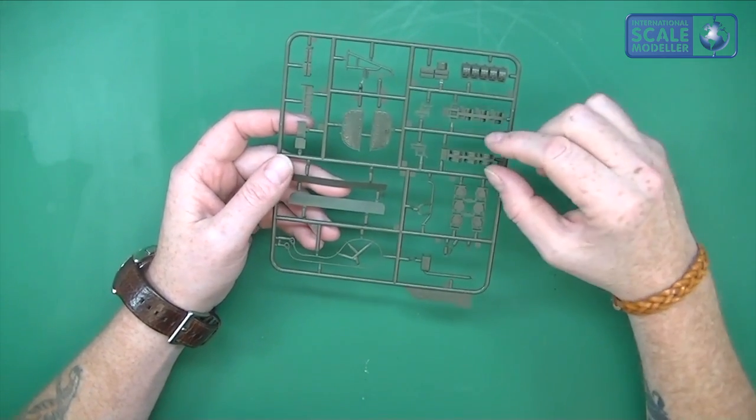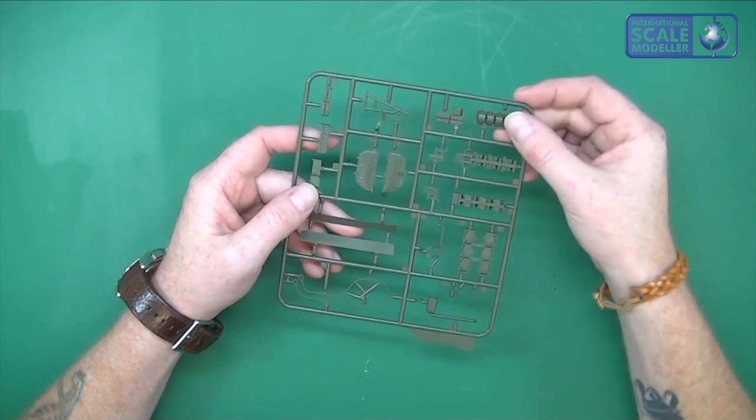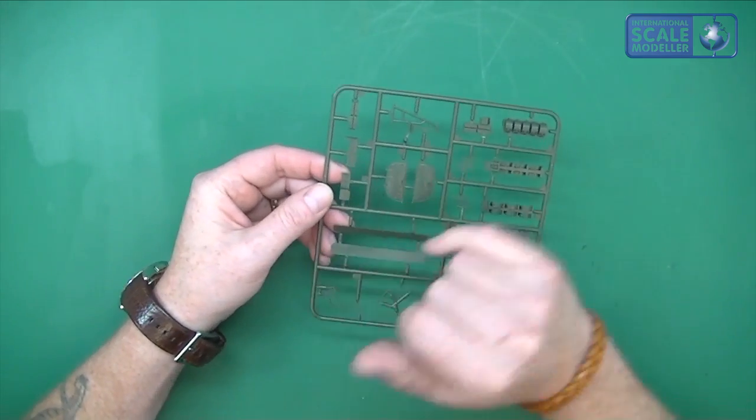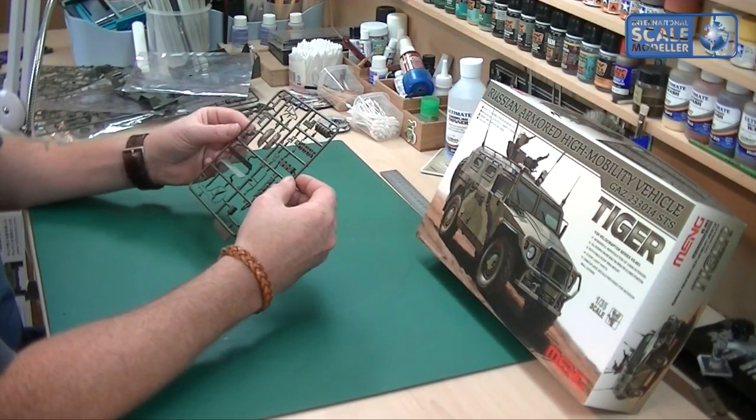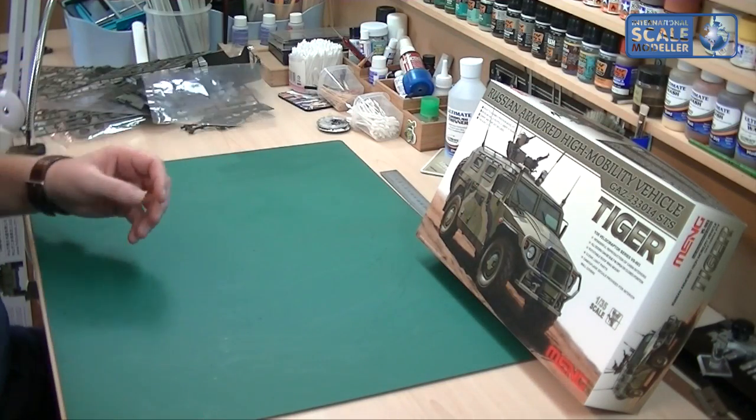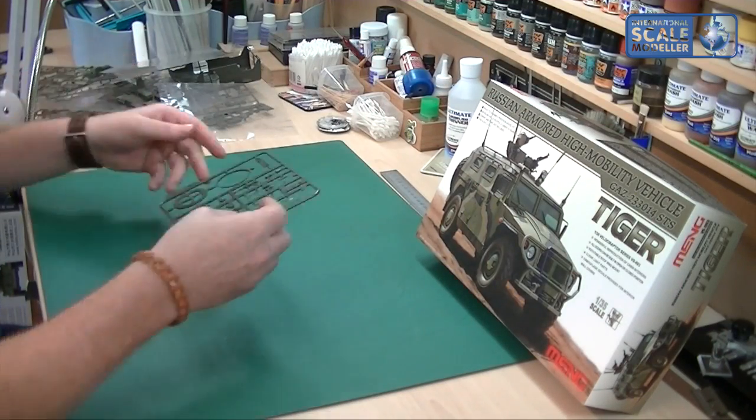Apart from that, you've got some, looks like ammo racks and things like that for inside of the vehicle. Yeah, there's some more there. So some more internal stuff there. So very nice indeed. Bit of the exhaust. We then come on to the last sheet.